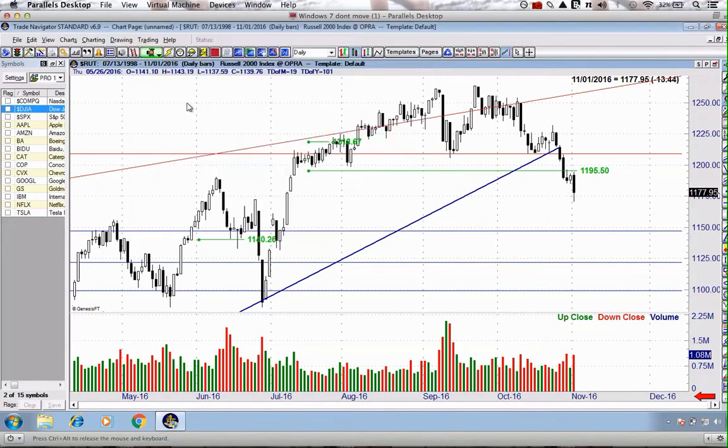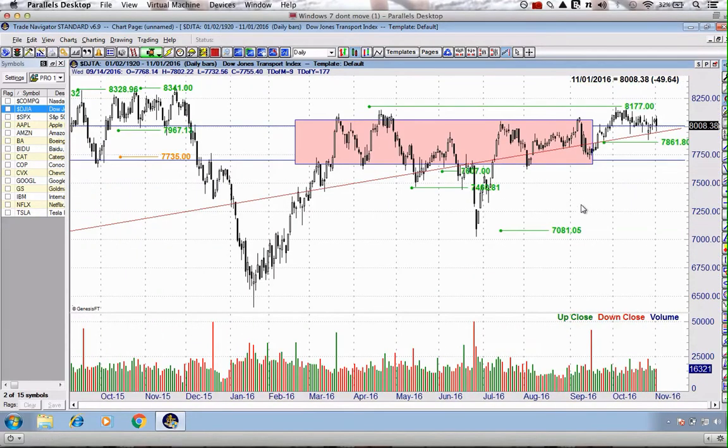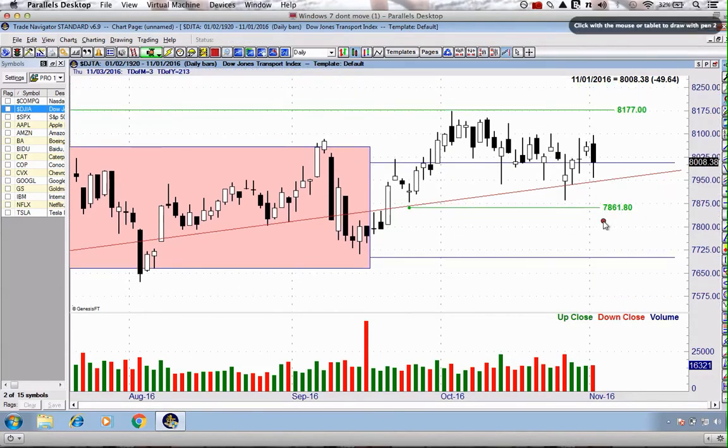If I go to the Dow Jones Transportation Average, pay attention to this chart also. We've been stuck moving sideways since March 2016. In fact, we have more or less closed where we were towards mid to late March 2016. We have identified that this is a very critical, very crucial pivot point here around that 8,000 area. We've had this set up very neutrally as well. 8,177 on the upside and 7,861 on the downside.